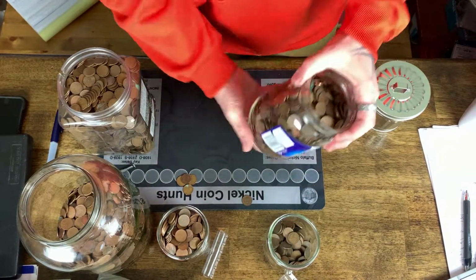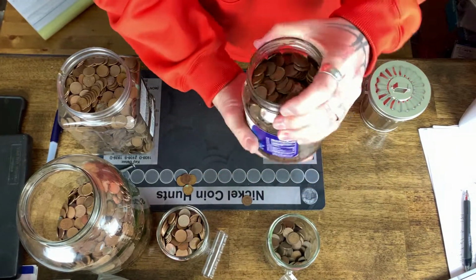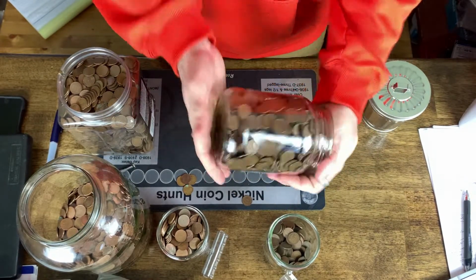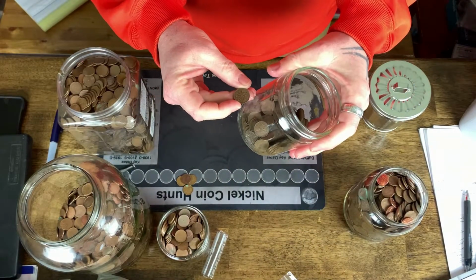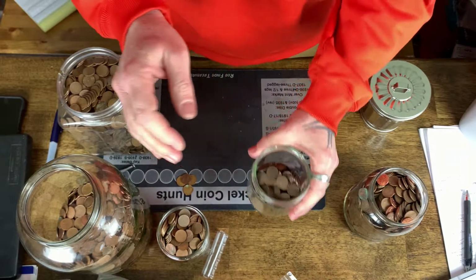And so that is this jar. This is also a pickle jar. And so all of these are young heads. Every single one of these are 1953 to 1964. Very, very cool. And then here's my King George. This was a 1947 that I got. Very, very cool. So I'll put that in that jar.